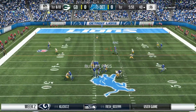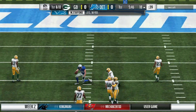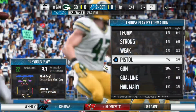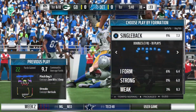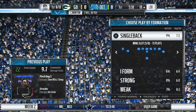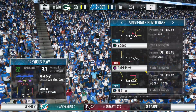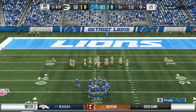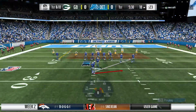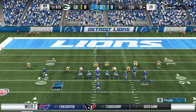Stafford now to throw. Over the middle, complete. That's Norton. And they'll wind up getting this one all the way down inside the 20. A good pickup there, a 22. The Lions into the red zone for the first time. They have a 1st and 10 at the 18.